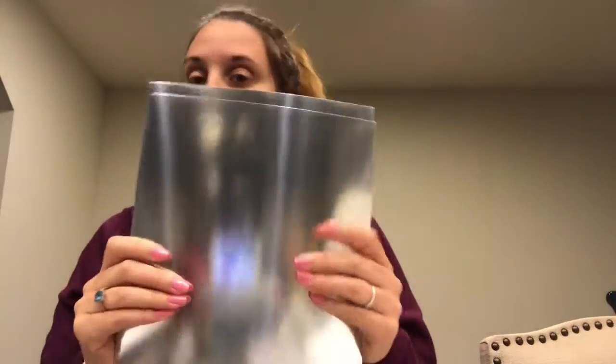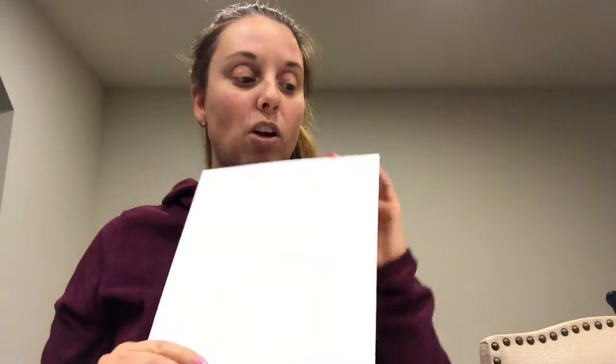And then these are the last of the two specialty papers. These are the Silver Shine cardstock. So that would look really cute for the keys and even the keyholes, maybe. Super cute. And then you get 5 sheets of their smooth white cardstock.